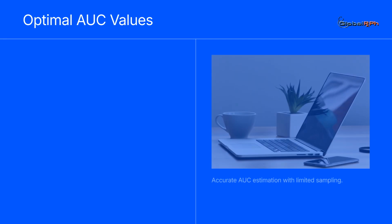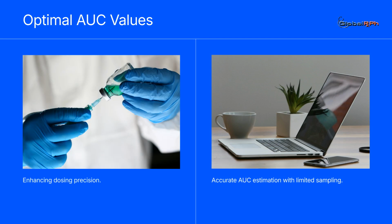Daily AUC values should be 400 to 600 mg/L for optimal efficacy and minimal AKI risk. Modern methods allow accurate AUC estimation with limited sampling, enhancing dosing precision.